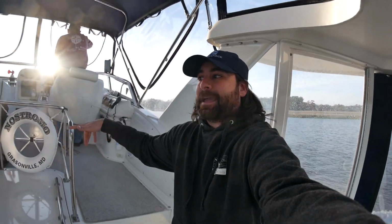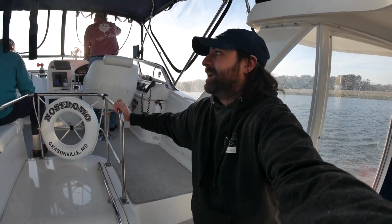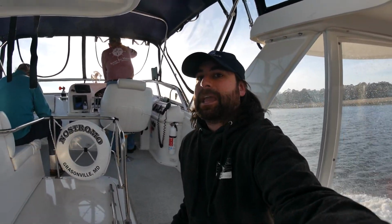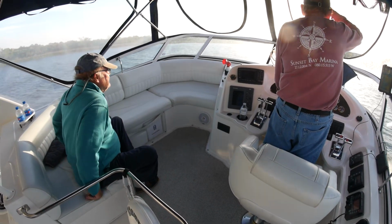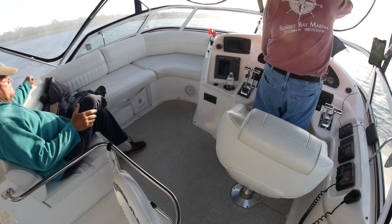The entire deck space is surrounded by isinglass. It's so nice, with zipper hatches everywhere that you can roll it up and get a better view if you want, or you can be completely closed off from the elements. And it's really laid out very well up here. You have this huge seating area. You can probably fit 5 or 6 people up there in a party. It's long enough to lay down and sunbathe.